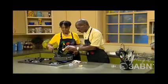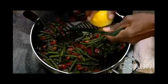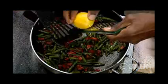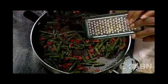How much zest do you want? Just a little bit more. Okay, all right. See that? You can see it in there? Oh, yes, I see it. Okay. Honey, I'm good. I like it. I don't want to stop. Okay, I think that's enough.